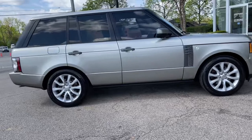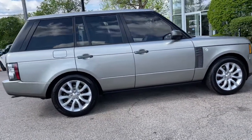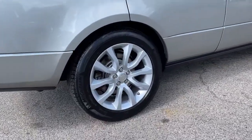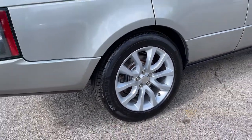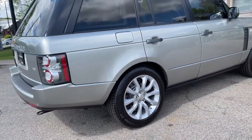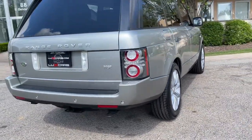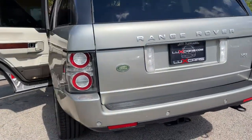Navigation system. Rear view backup camera. Heated front and rear seats. Heated steering wheel. Power moonroof. Adaptive suspension. 1200-watt Harman Kardon LOGIC7 audio system. Satellite radio. HD radio. Bluetooth. Keyless access with push-button start. Tri-zone auto climate control. 20-inch alloy wheels.